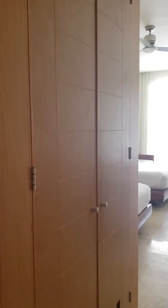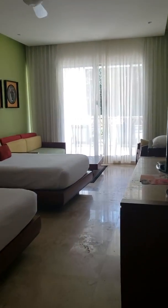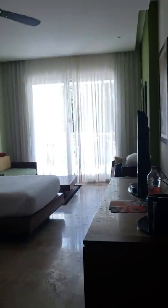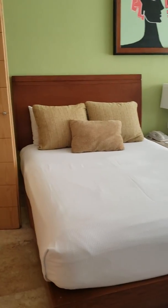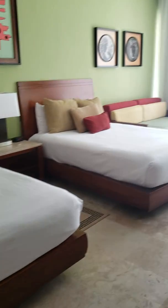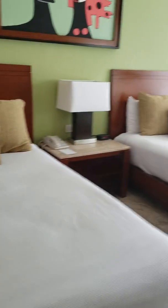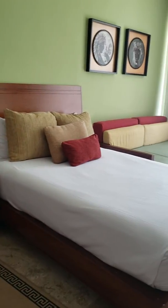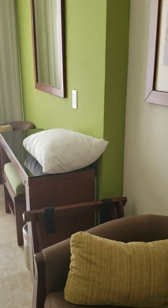Okay, first off, we are going to check out the studio suite side. So there is the 2-bedroom, a connecting suite to the 1-bedroom, but we will look at the studio suite first. So this room came with 2 beds. It looks like 2 full-size beds. Actually fits 2 adults quite nicely each bed, as I had some friends stay over the weekend in this room.